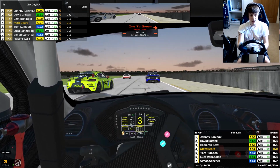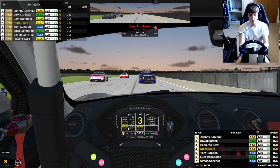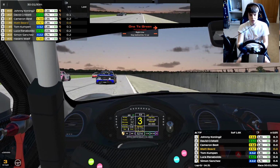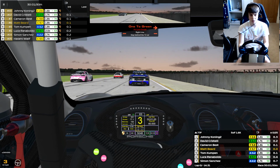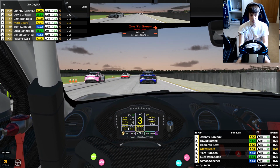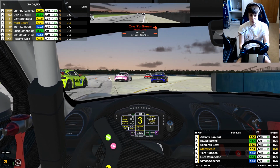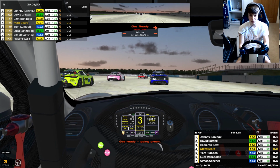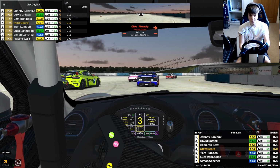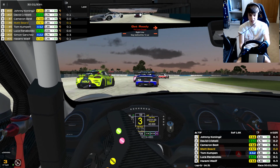But anyway, heading down in towards Sunset Bend, we hopefully should have a good view of the pole man. So we'll wait and see as to when he's ready to go. He's sticking quite close to the pace car. But yeah, let's try and survive this one. Once again, try and keep the incident count low, have a nice clean race at the end of the day and see if we can pick up some iRating at the end of it. A very, very close SOF lobby, 1.6k.